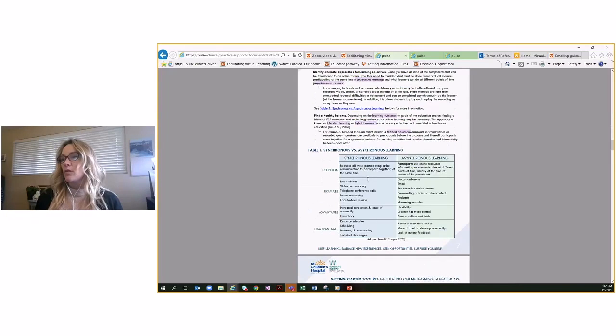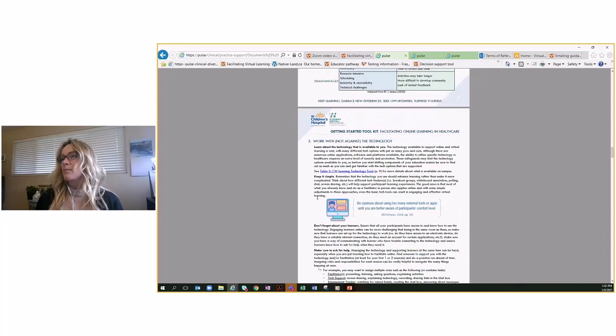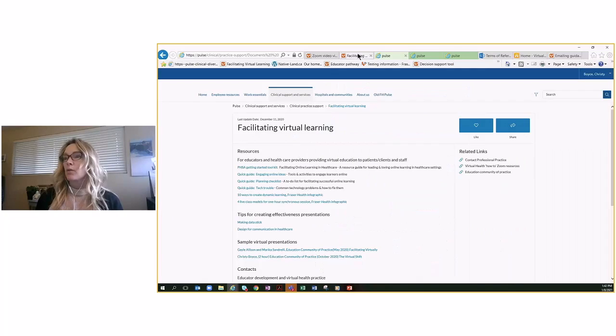It will give you ideas of different types of learning styles, like synchronous sessions where we're working together live, and asynchronous examples of those, and how you might use those different types of learning environments in caring for your patients and allowing them to improve their self-management skills. Maybe you're using motivational interviewing, things like that. So that's the first resource I'm going to direct you towards.